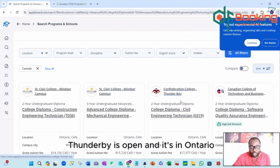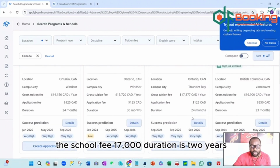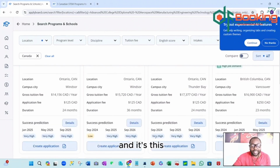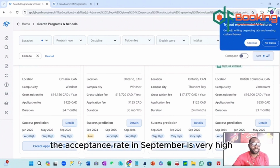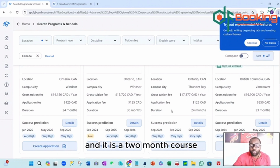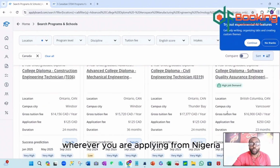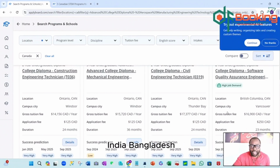Confederation College Thunder Bay is open and it's in Ontario. The school fee is 17,000. Duration is 2 years, and the acceptance rate in September is very high. We are still in May, which means you can go in for this program in September. It is a 2-year course. You can get it with an advanced level or with grade 12, wherever you are applying from: Nigeria, India, Bangladesh, Africa, everywhere you are.